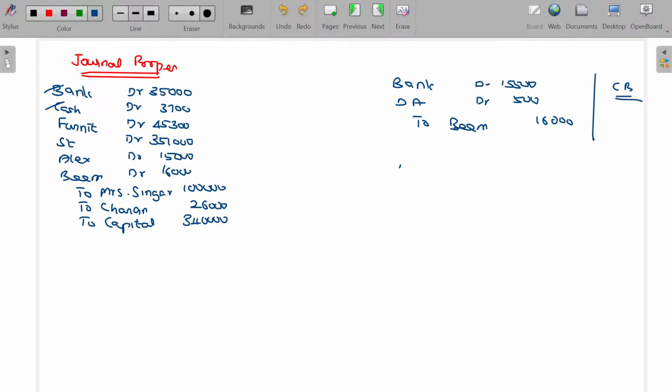Okay, Beam account debit to bank account, to discount allowed, 16,000, 15,500. On receiving the check, we thought he has paid. Later on verification, we didn't get the money credited in our books because it's dishonored. Clear? This is the correct entry, but you can break this entry into two. Combined entry is going to be broken this way.